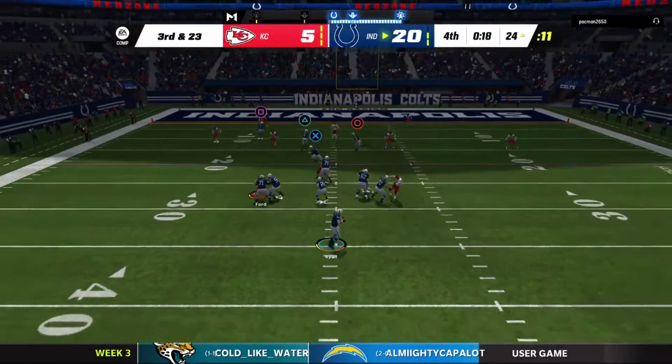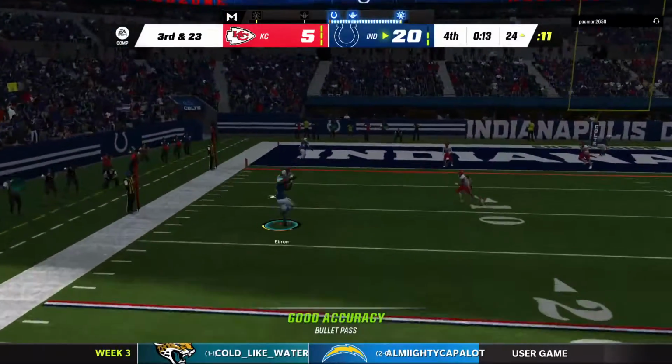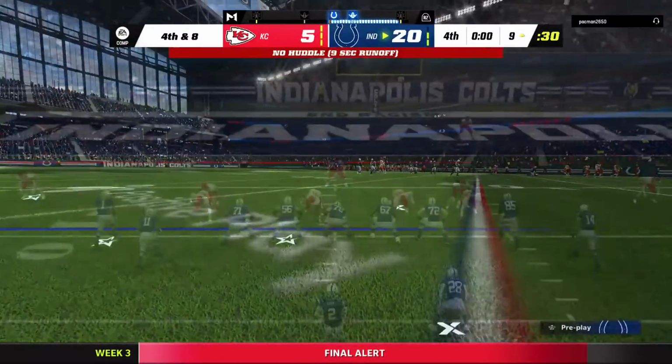Now on 3rd and long, they'll look to throw. Forced out to his left. That is caught right at the 10-yard line.